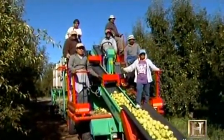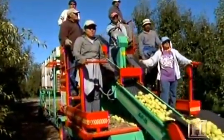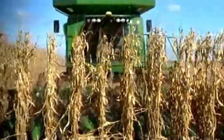The harvesting platform has already gained a firm footing in Europe, where hand labor has been in short supply for decades. In the American Midwest, one harvest has eliminated the human hand entirely and put the picking and packing house on wheels.